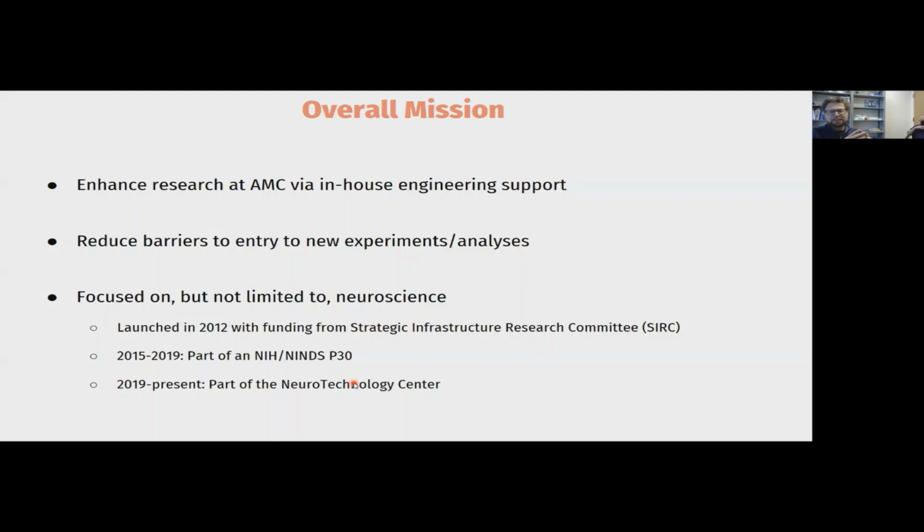Specifically, we can manipulate the activity of specific genetically defined cell types. That's where the genetic comes in. And again, we can do it with really high temporal and spatial resolution, much more so than, say, drugs, which act relatively slowly. So initially, we were focused on helping neuroscience labs, but also other labs that were interested, incorporate optogenetics into their research.